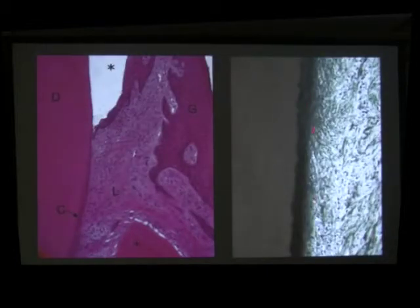This is a zooming of the junctional epithelium, and this is the bone of the tooth. This is the cementum of the root, and this is where the periodontal ligament would start. And we see that the inflammatory cells are almost non-present.